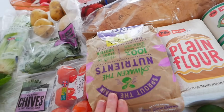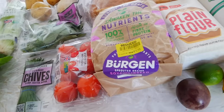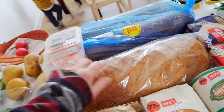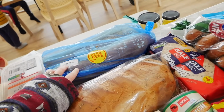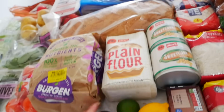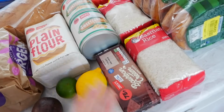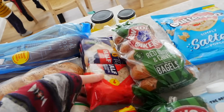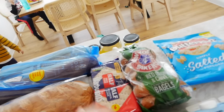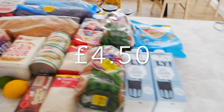This loaf of bread, which I've never heard or seen of before. I grabbed one of those. A big bloomer bread. Some baguettes for garlic bread. Some plain flour. Some passion fruit, lime and a lemon. Bourbon biscuits. Sweet corn. 2 basmati rice. The little wafer type sandwich bread things. Then we've got 2 bagels, 2 Oatly milks, and then they randomly just gave us this as we were leaving. And that is everything we've got.